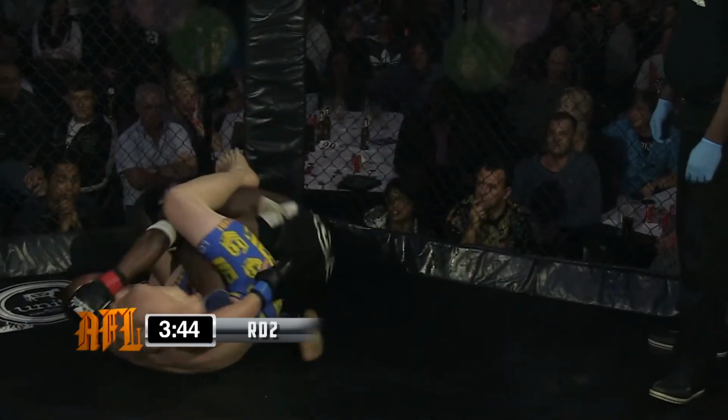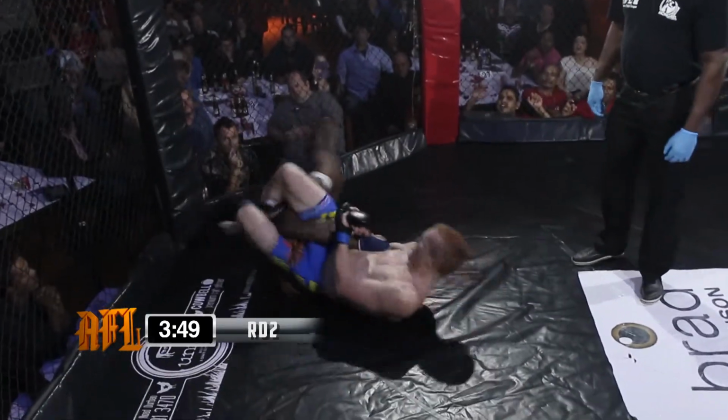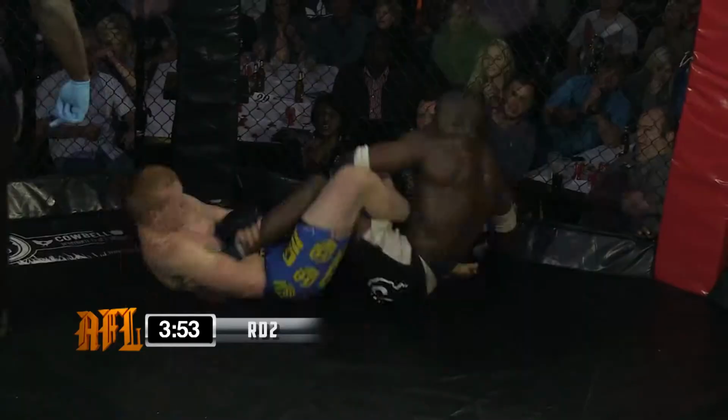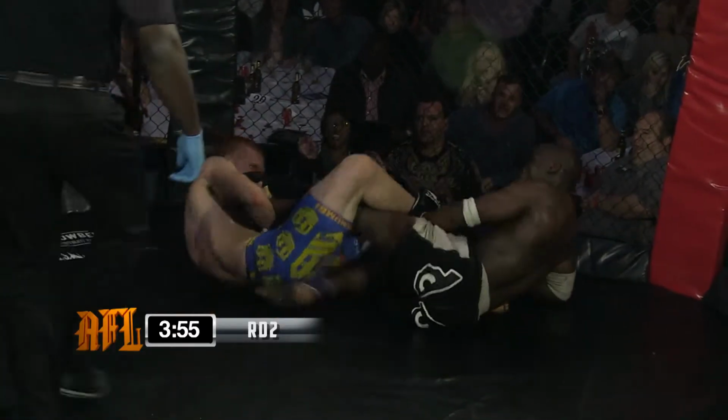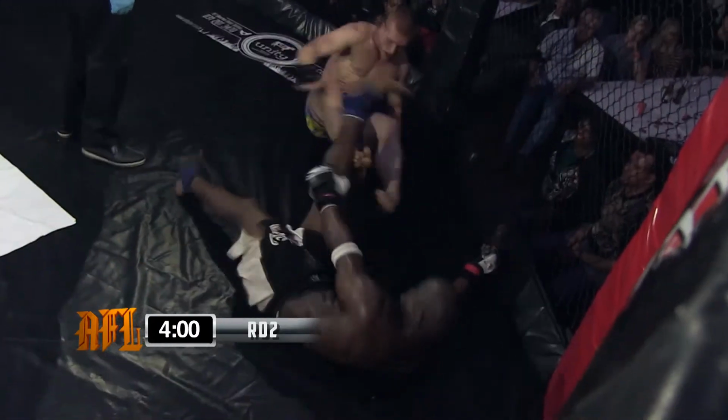Very nice sweep. But possibly a submission attempt there by Cameron. He could have a heel hook. So many options, heel hooks. There's a heel hook. He goes for it. Khulekani lucky to get out of it. Powering out of it. There's an ankle lock there. He's a little bit too high there. I don't know if Khulekani wants to be fighting ankle with Cameron at the moment. Should use this to stand up.